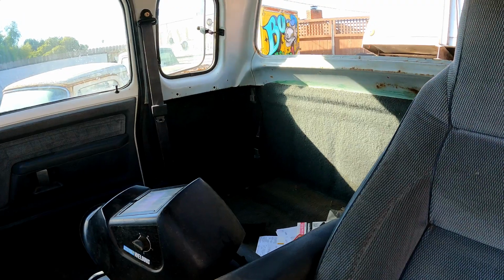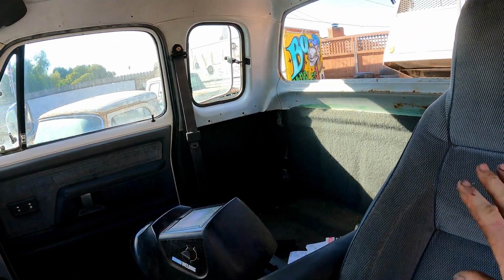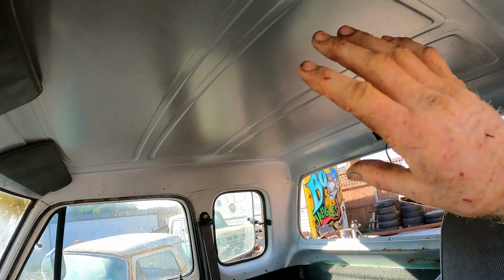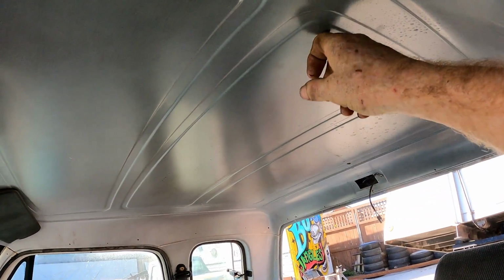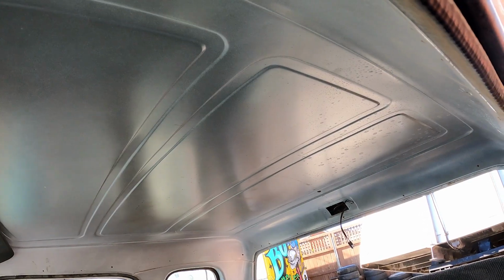This must have had a good trim package. It must have been a high-end trim level truck. It's carpeted inside and out. Even the headliner, I took it out, but it's a double line. That looks pretty nice, actually. I took it out because it was coming down.